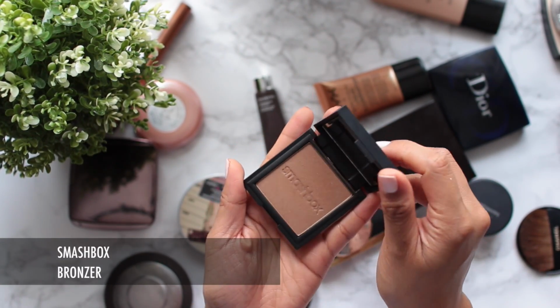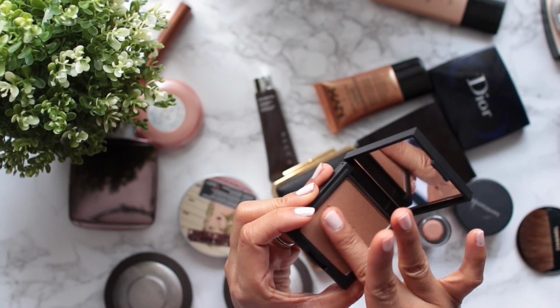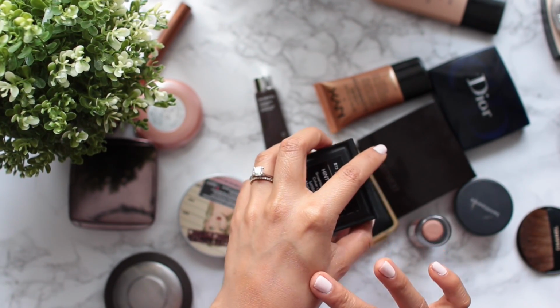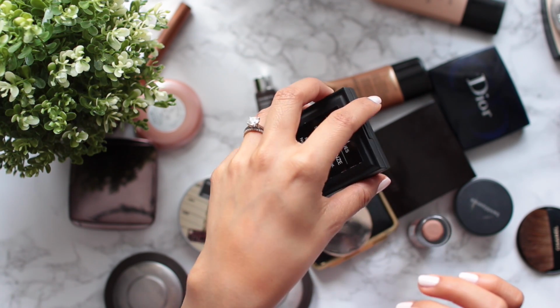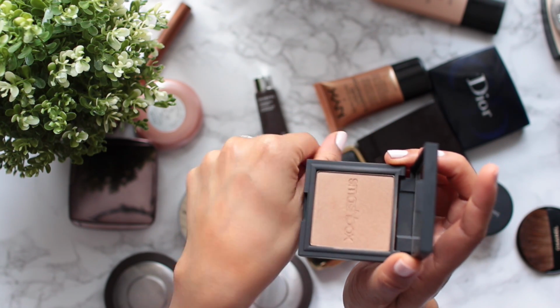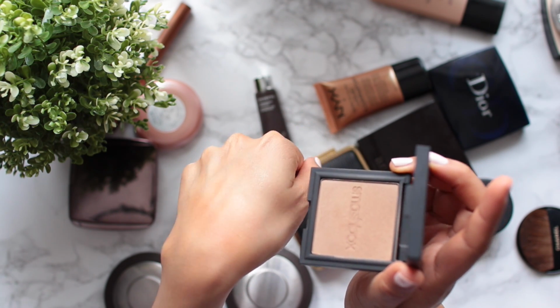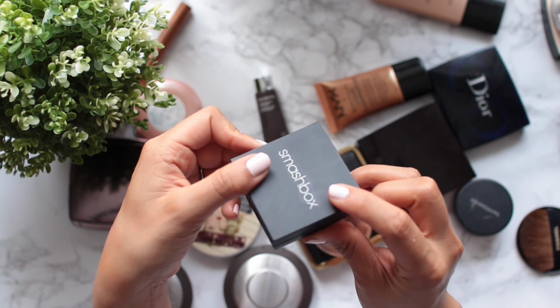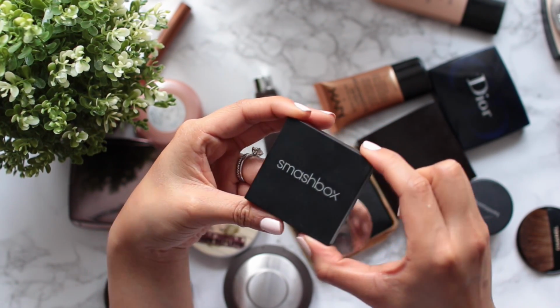This is a nice bronzer. This is from Smashbox. It's the Hint of Bronze. I am not sure if they still have this in their collection, but it just gives your skin a beautiful, nice glow, bronze look to it. Has a bit of a sheen to it, but still nice on the skin. So I'm going to use this a couple of times and see what I think about it, but I might get rid of this one, not sure yet.